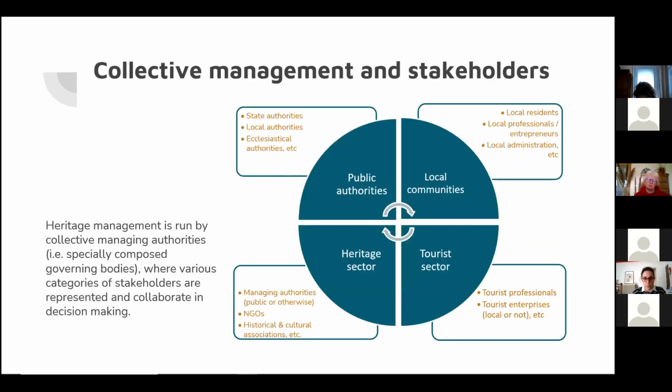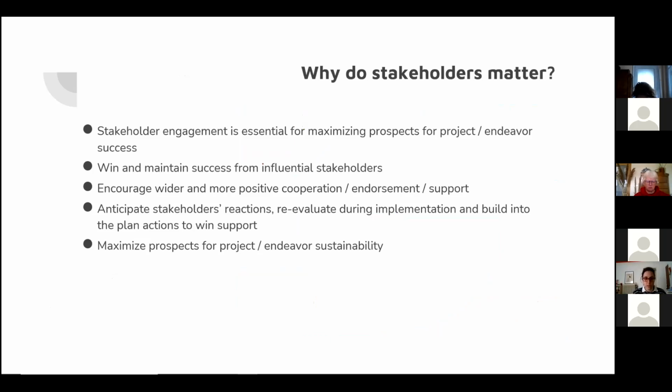A different approach is collective heritage management, in which various categories of stakeholders are represented and collaborate in the decision-making processes. So why does stakeholder consideration and engagement matter? Ultimately, it is a question of sustainability. Strong stakeholder endorsement and active engagement provide a strong network of support for any project at any scale.